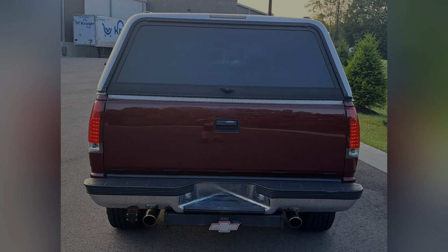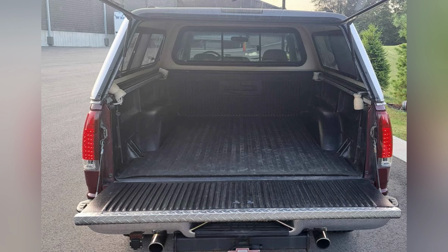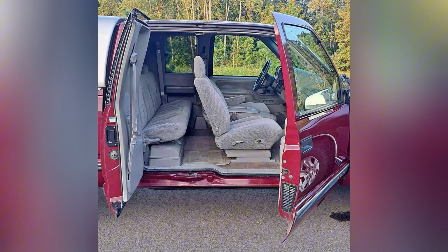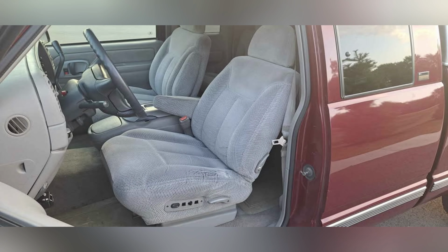The truck features a solid 6-foot bed with an R bed cap that includes flip-up windows on the driver's side, while the heavy-duty frame, transmission cooler, and towing package with electric brake controller provide up to 7,500 pounds of towing capability. Finished in a rich burgundy exterior with a gray interior, the truck has been garage-kept its entire life, used only by a non-smoker, and comes with full service records since new.